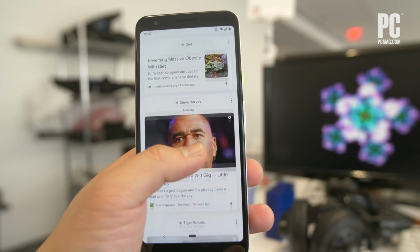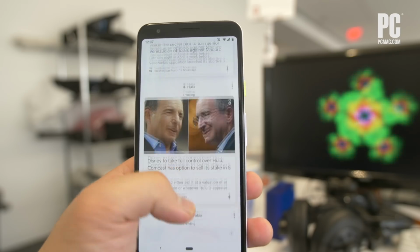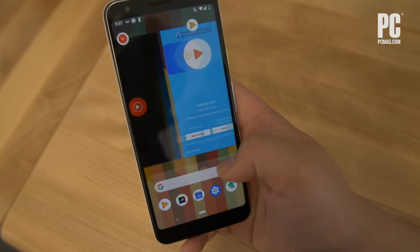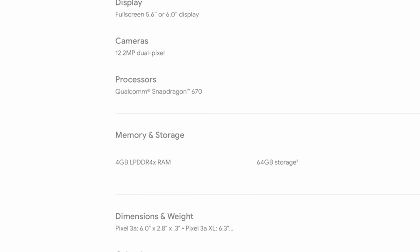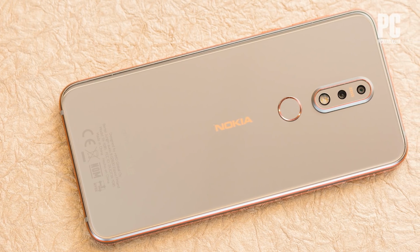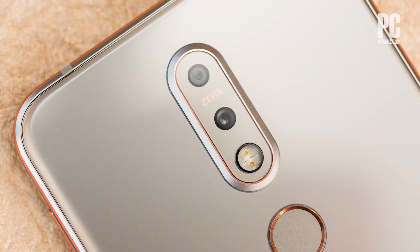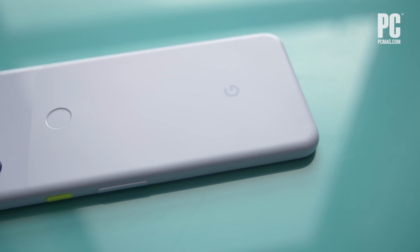The Pixel 3a ships with a Qualcomm Snapdragon 670 processor and 4GB of RAM. Apps opened instantaneously, and we were unable to slow the phone down with over a dozen apps open simultaneously. Storage comes in at 64GB. That's the same amount you'll find on an entry-level Pixel 3, as well as the Nokia 7.1 and Motorola Moto G7 Power. But unlike the 7.1 and G7 Power, there's no option to add additional storage via a microSD card.